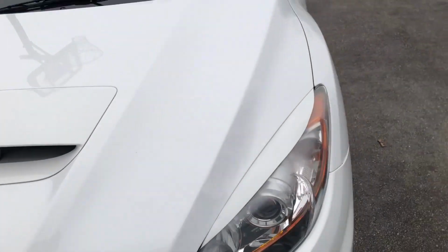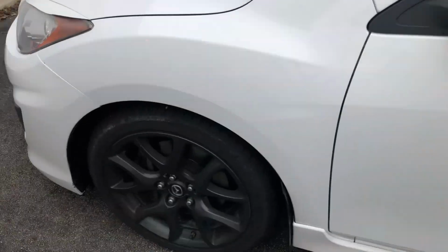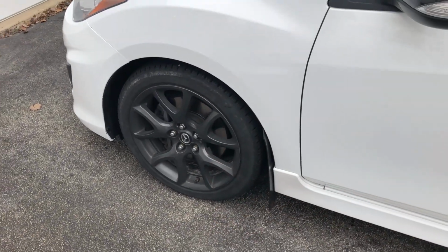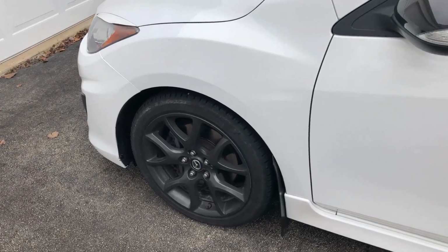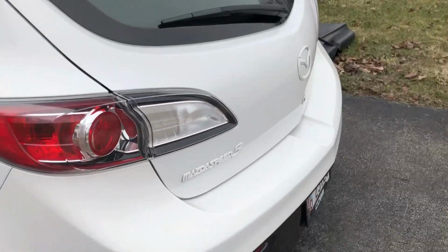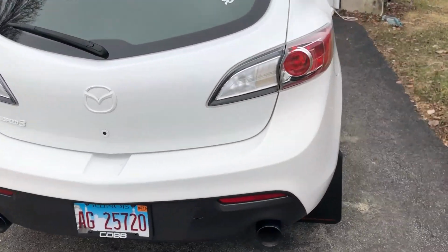I'll take you around the car. Everything else is pretty much the same. I haven't really done any other mods. I still have my winter setup, which is going to be going away very soon because it is starting to get warmer out, so I'm going to put on my summer setup. I still have the Accessport. It's doing real good. Go around back and everything. Everything else is still the same on it.